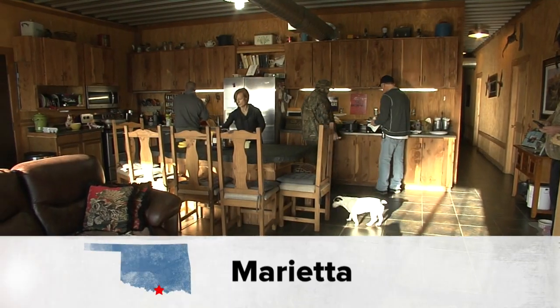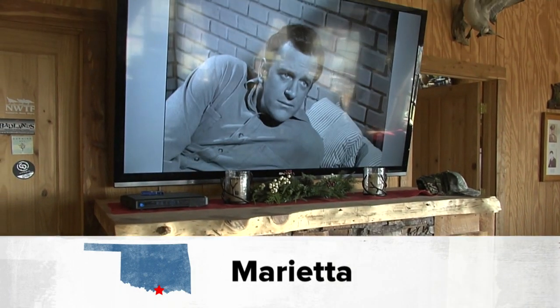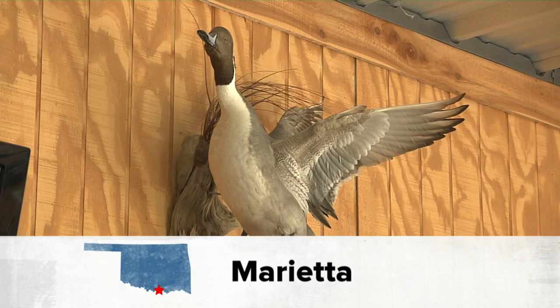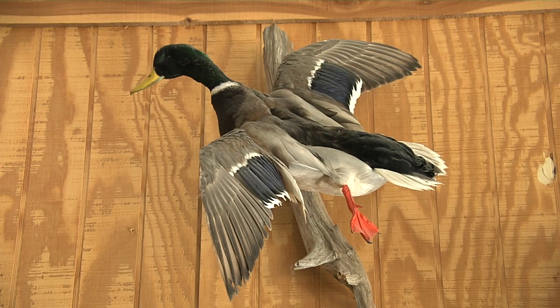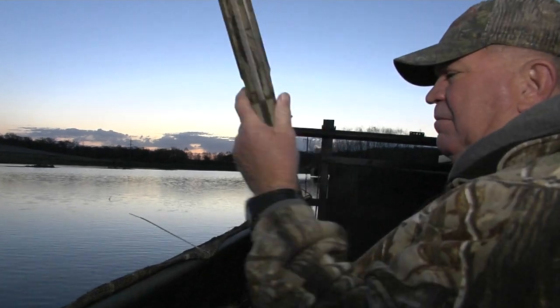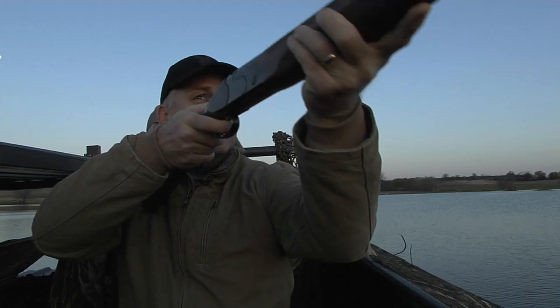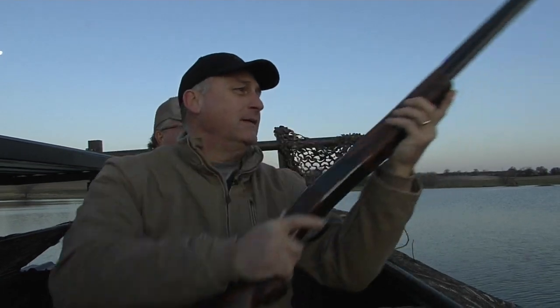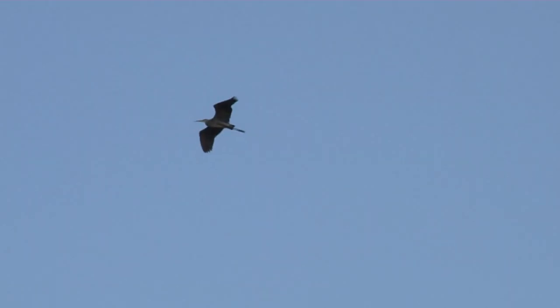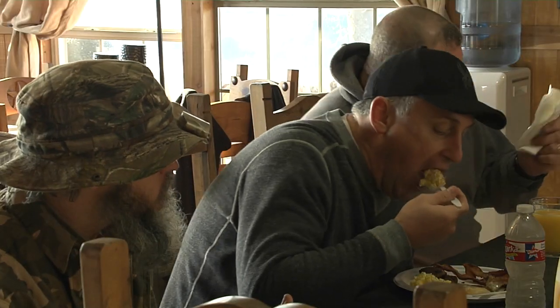Sam's Duck Club is just west of Marietta near the Red River, and it's a beautiful lodge offering just about something for everyone, like premier duck hunts with many species of ducks. Load her up. Not a hunter? Don't worry. There's also daytime and nighttime bird watching, an abundance of wildlife, delicious food, and of course, Sam's warm hospitality.